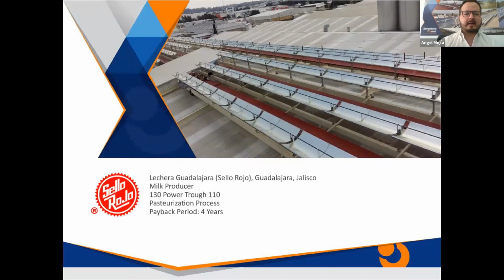This project, Lechera Guadalajara Sello Rojo, is the brand name of the company. We designed solar pasteurization, so we connect the collectors directly to the pasteurization machine. It was very challenging because pasteurization is a very delicate process. The temperatures have to be very, very precise. So this was a very big challenge. We did it. We connected the collectors with the pasteurization machine, and the process works perfectly.